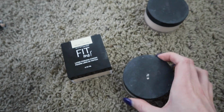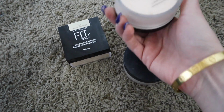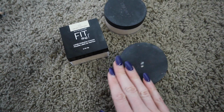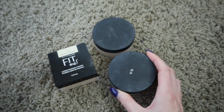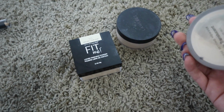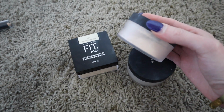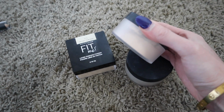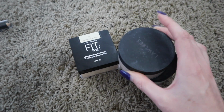And then I have three more loose powders here. These two are the Lawless Classic Translucent and Brightening Translucent. I love this brand. They're healthy, green ingredients. I'm definitely going to keep these. The Classic Translucent I'm sort of running out of. Brightening Translucent again is just good for under eye setting powder, but there's so much in here. Between this and the Fenty, I just don't need to purchase an under eye setting powder ever again.